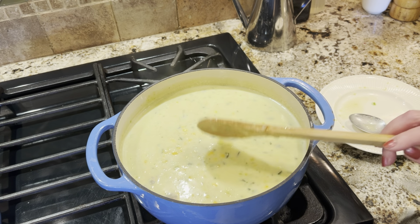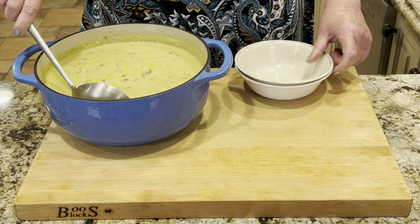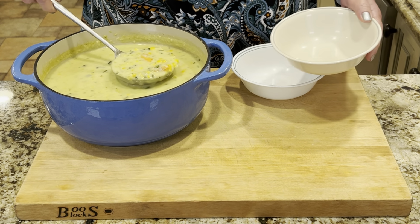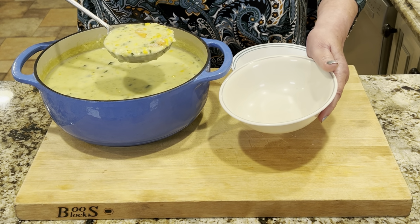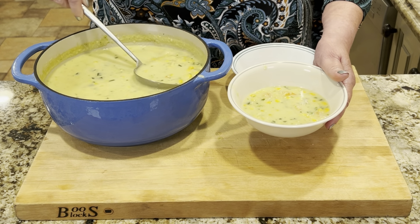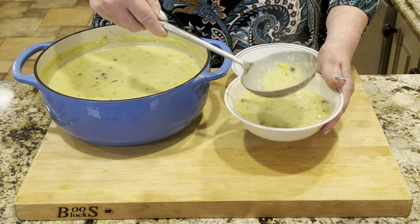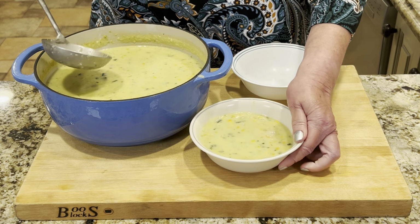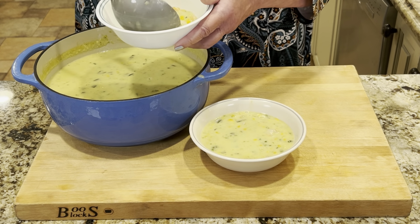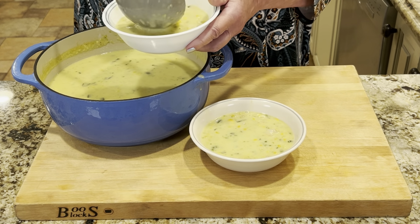There we go. Ready to taste. Let's get some of this dished up. See how beautiful and pink the shrimp is? Oh, delicious. Now, if you had some chopped cilantro, you could garnish with that. That would be lovely. Oh, this smells so good. Can't wait to try it.